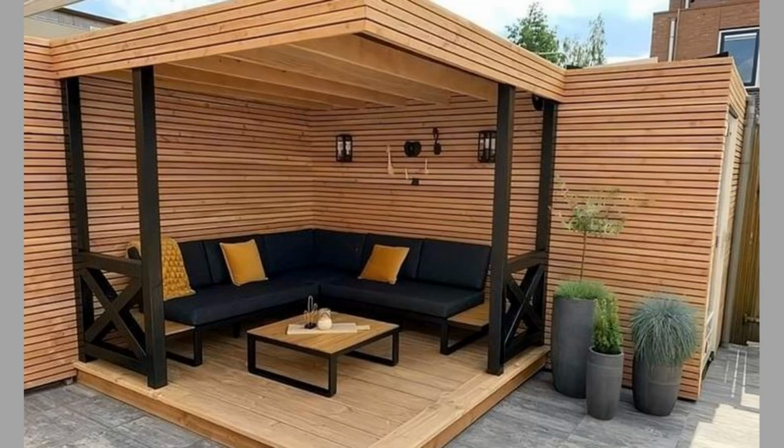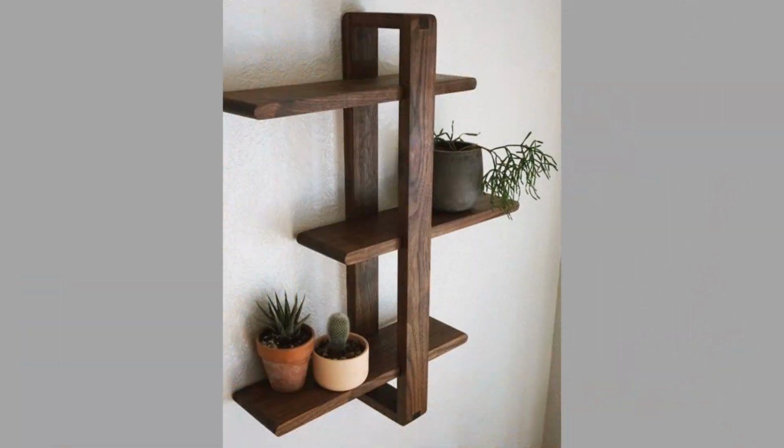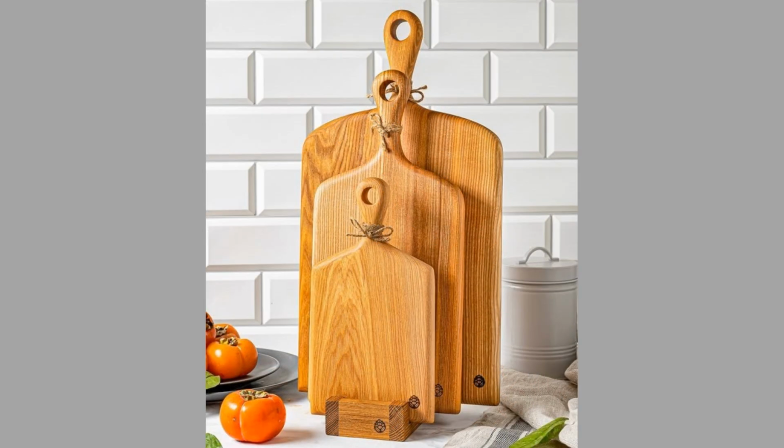Each piece of material carries a story. Perhaps it once supported an old barn, or it was rescued from construction waste. Rather than contributing to deforestation or landfill overflow, eco-conscious craftsmen transform these forgotten fragments into stunning, functional art. This creative reuse brings a unique character to the finished product.